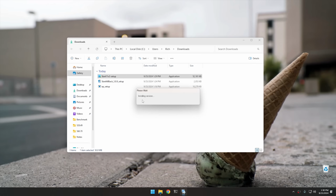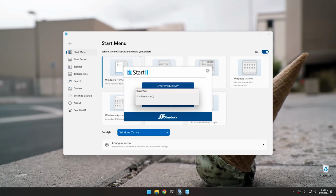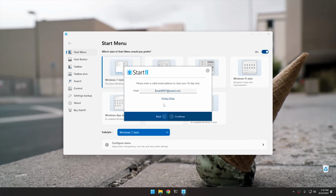And it looks like it's taking a second to install services, so I'm going to skip ahead until it's actually set up. And here we go. It still says installing services, but the program's running, so I'm just going to go with it. So there's a couple of choices you have when you first start up. You can start a 30-day trial. You can enter a product key if you have a previous product key that you purchased in the past, or you can purchase a product key. Now, obviously, in this case, I'm going to start a 30-day trial.